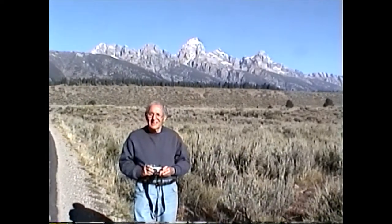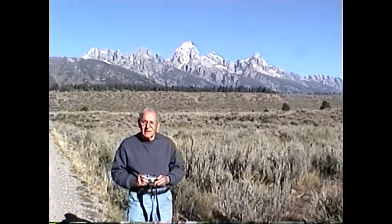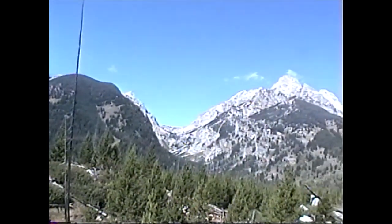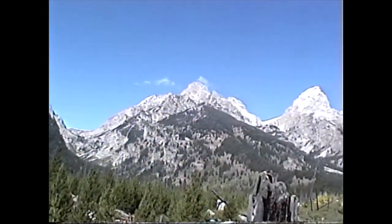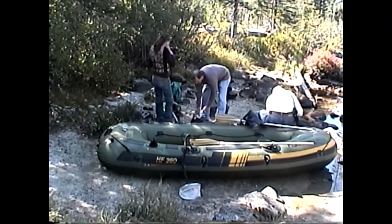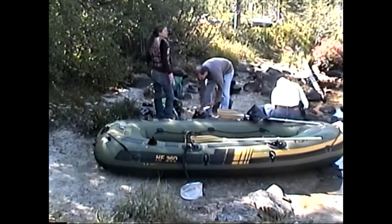Okay, here's Maurice, having a good time. Yep. Looking for the bear, but we didn't find it. Is the car coming? Well, we're still on our hike. We're about a half a mile now from the lake. We've walked 1.1 miles. We just arrived at Taggart Lake. People are going to go fishing. Beautiful view here.